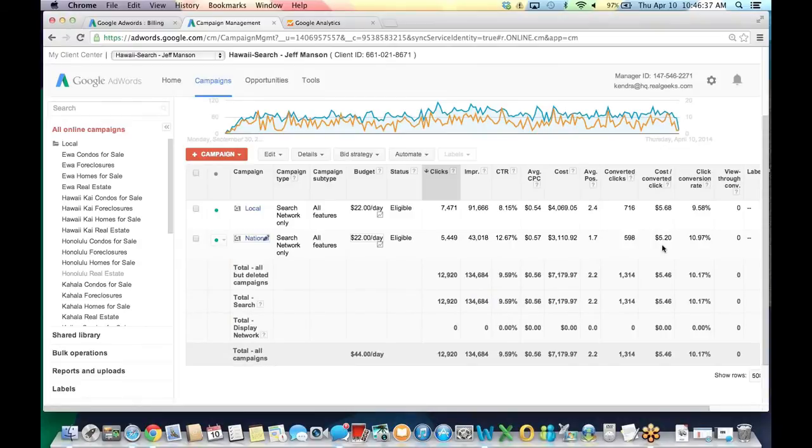Now, most accounts are not going to get that low, okay? This one, we've been tweaking it and manipulating it, and we've been testing some different stuff, and this thing's really, really optimized. In some areas, you're just not going to get that. It's going to range from $5 to $30 a lead, depending on what you're going after, how expensive, how competitive. But you want to keep analyzing that and use these things. So I'm sorry I interrupted you again, but I just wanted to make that point.